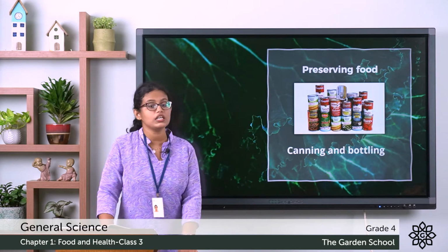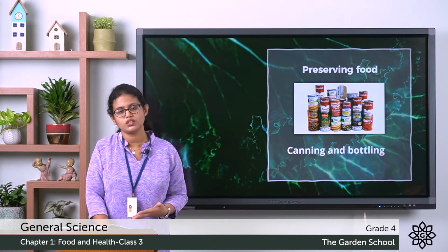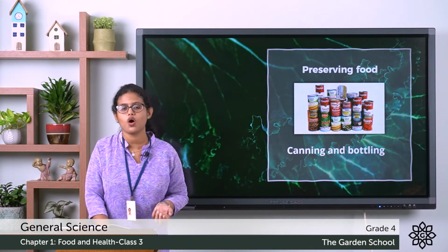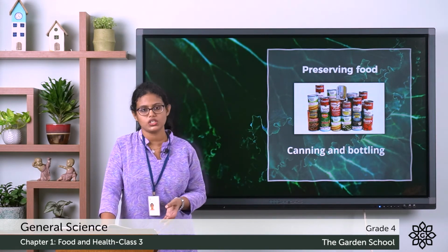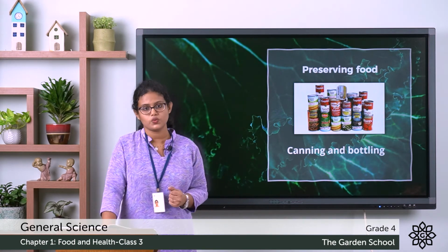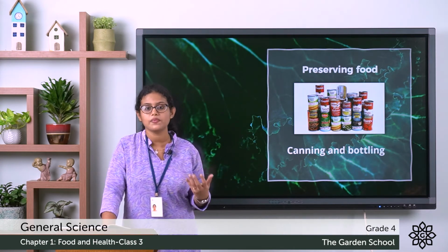Then the next method is canning and bottling. It is also another method of preserving food that helps to prevent the microorganisms which spoil the food. So the last method is canning and bottling. That also prevents the microorganisms that spoil the food. So these are different methods by which we can preserve food.